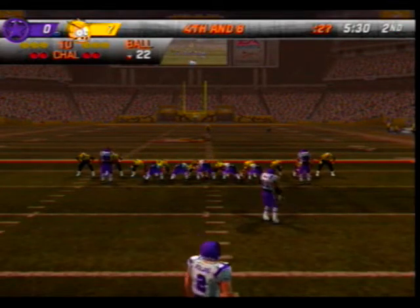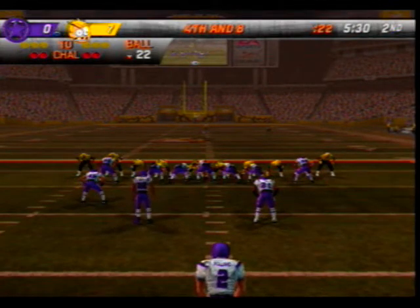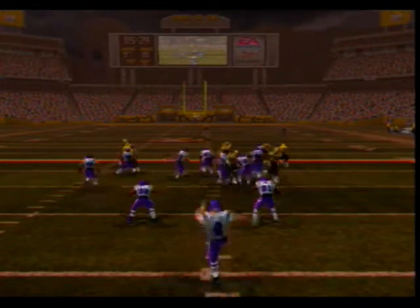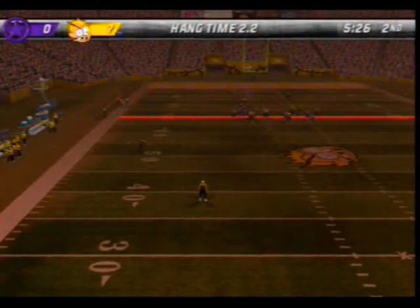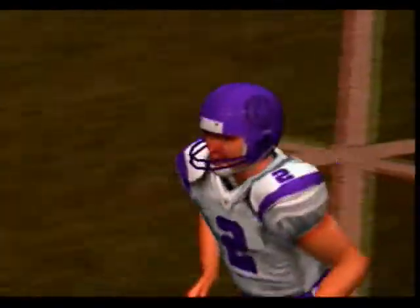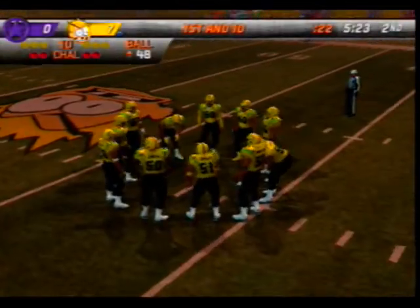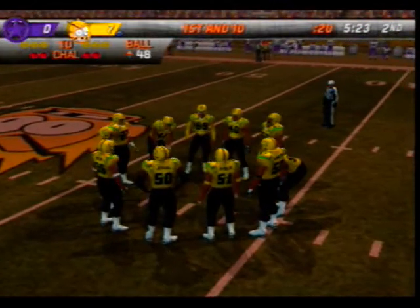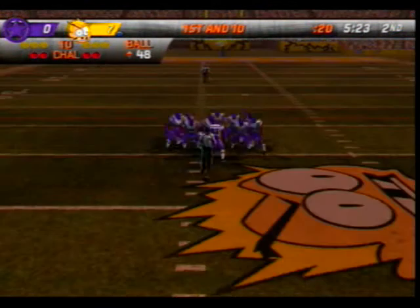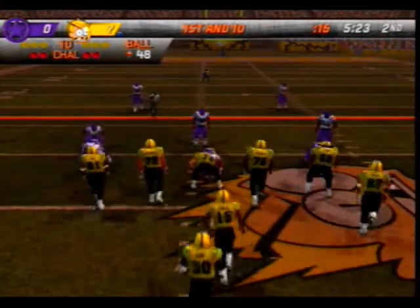Pollard got off a horrible punt last time he was out on the field, less than 20 yards. Let's see how he does now. From the 42-yard line, George doesn't have a whole lot of room to work with, getting it to the 48-yard line. Ball right around midfield.